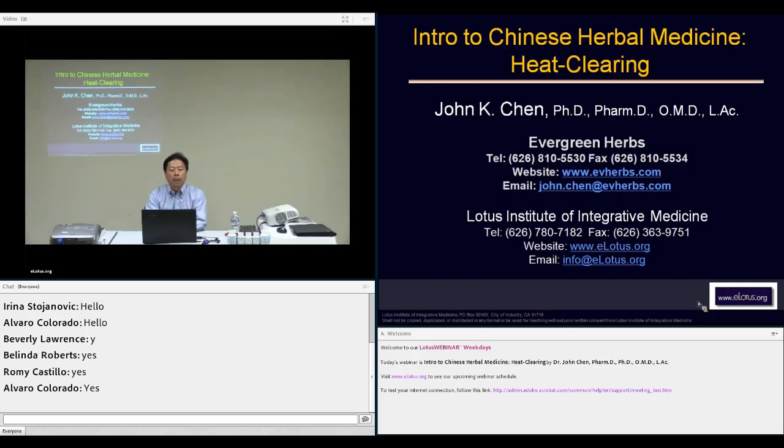Hello everyone. Our topic today is going to be the heat clearing herbs. This is actually one of my favorite categories of herbs, mainly because they have excellent pharmacology and also clinical applications. So I think understanding the heat clearing herbs from both TCM and Western medicine perspectives is very important toward getting the most out of these herbs when you treat your patients.